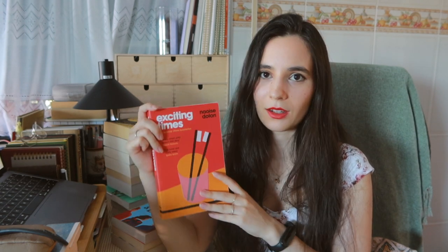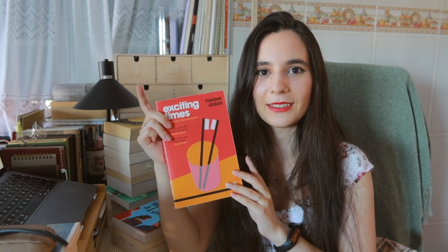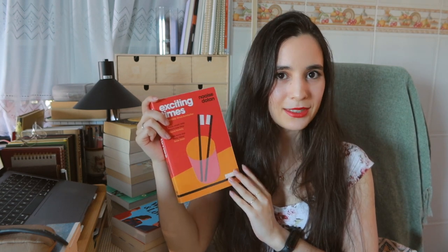But I haven't finished it yet. I'm still reading it. But so far, the first thing I annotated in this book was something that I didn't like about it. And that's never happened to me before. This was a first.